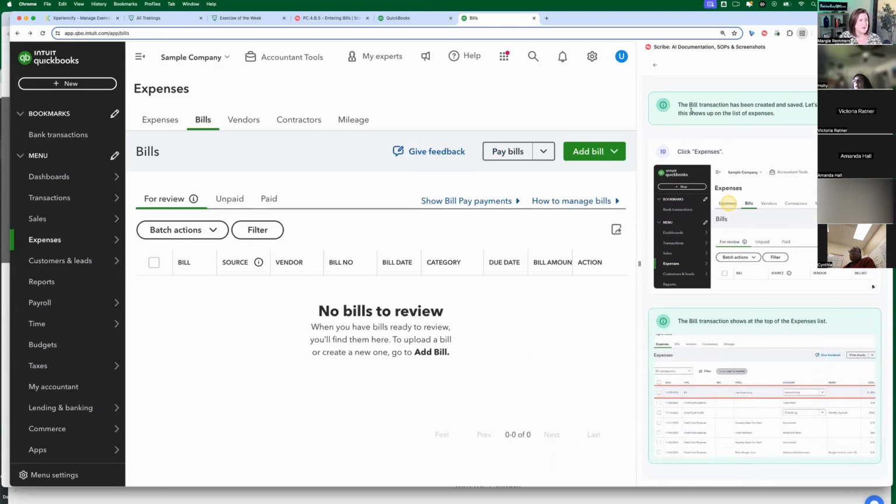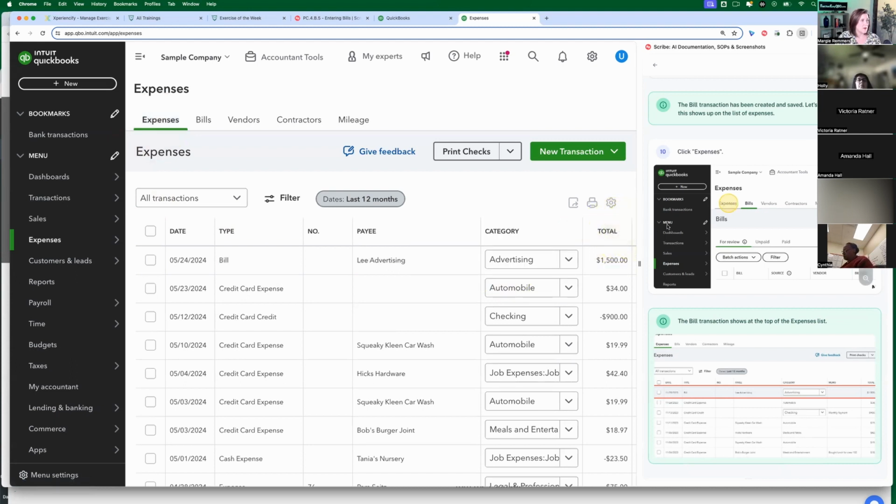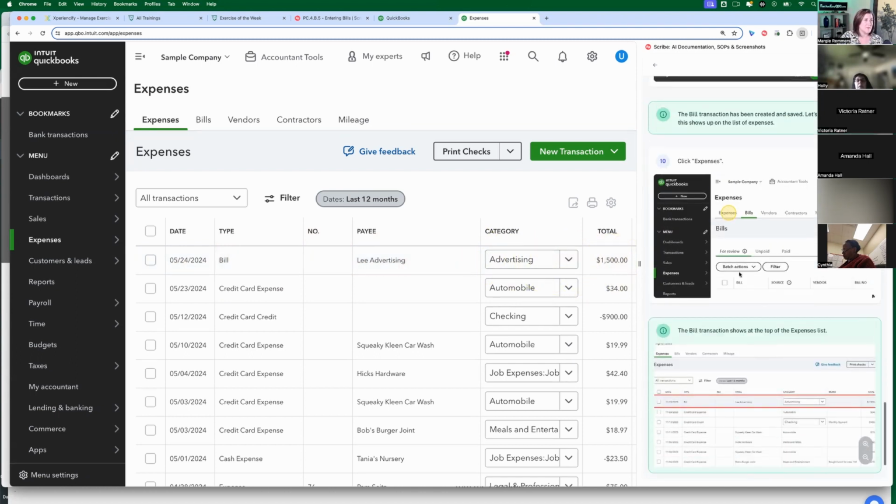The bill transaction has been created. Let's take a look at how it shows up in the list of expenses. So we're going to go right here to expenses. I'm going to close some pop-ups because this is a sample company. And you can see that the bill that we just created is this first transaction right here in our list of expenses. Okay, so that's the exercise from Intuit.